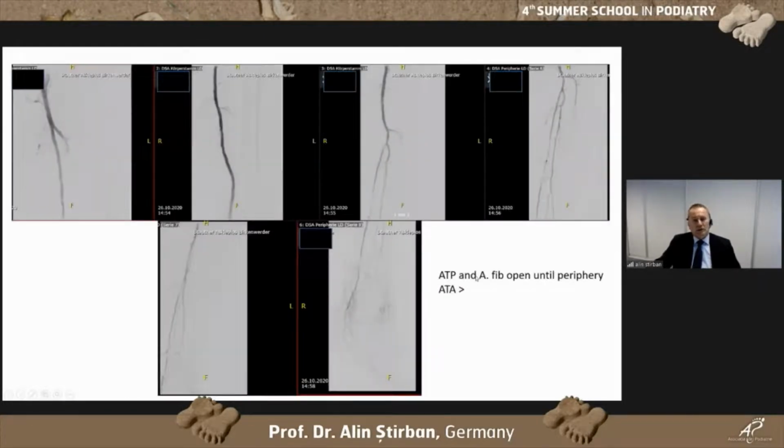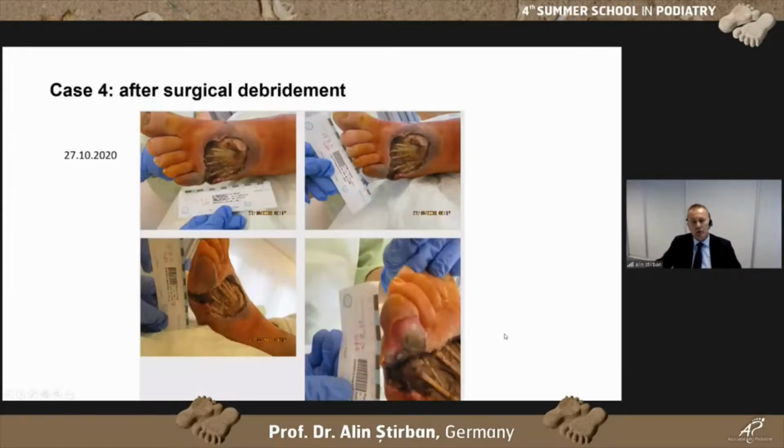We also did angiography in order to see how the vascularization is, and we decided in the end that it's enough for wound healing. You can see in the periphery that at least 2 vessels, the posterior tibial artery and also the fibular artery, were quite good to see, and there was also very nice collateralization in the periphery. So we said, okay, now we can do the surgery, which was done by our orthopedic colleagues.